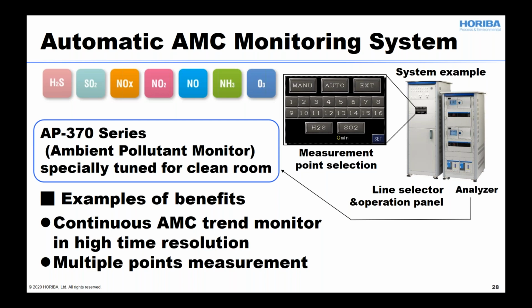Also, multiple points measurement will provide you essential information to specify the location of the AMC generation source or transport pathway, which help you define appropriate solutions and prevent negative effects on production.